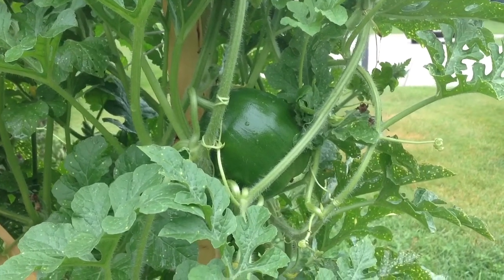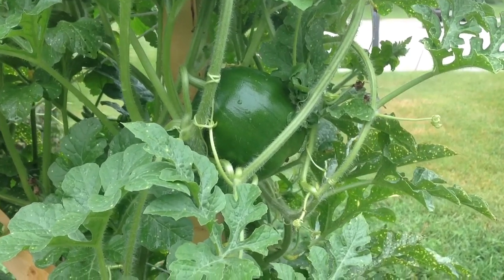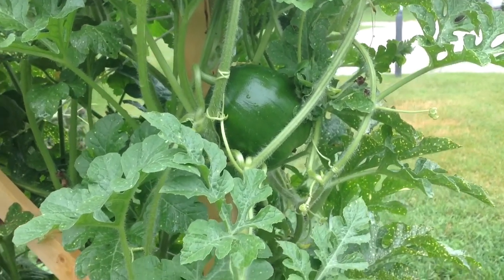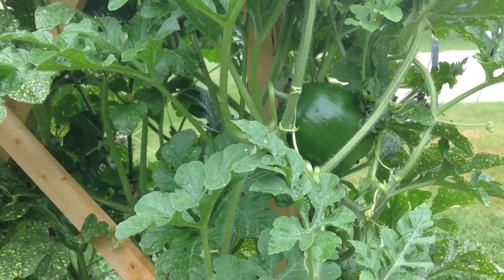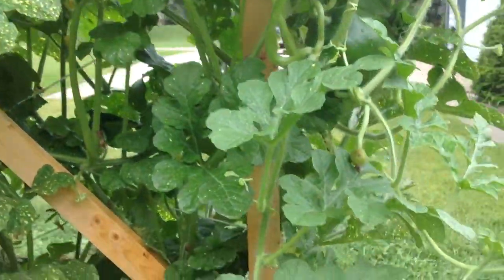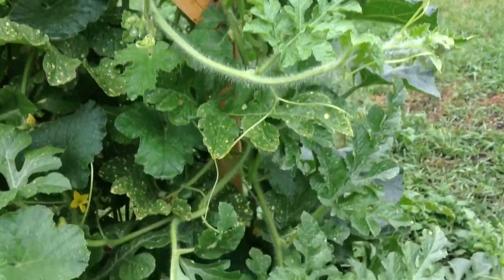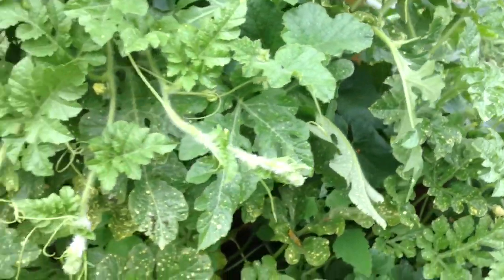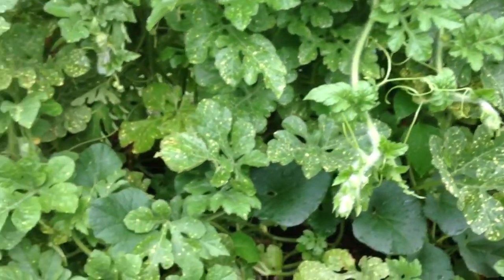Over here is one of my most exciting things. This is a watermelon. It is actually a real life watermelon. It's about the size of a baseball, I would say, and growing a little bit more every day. Got a whole lot of little baby watermelons tucked away in here. I'll spin around the side in just a second and show you some of our cantaloupe as well.